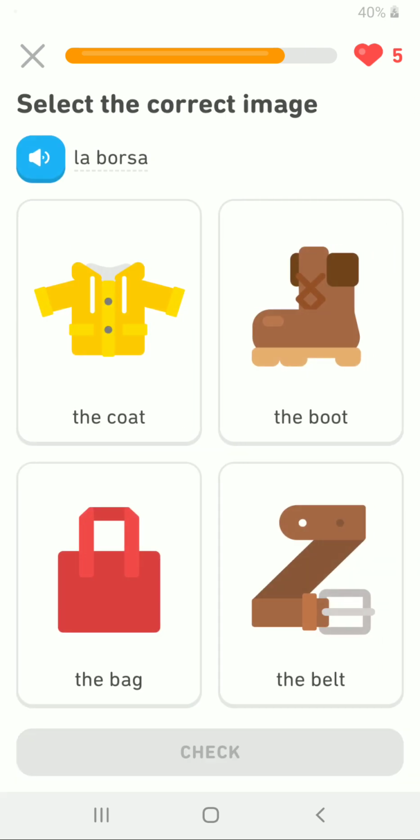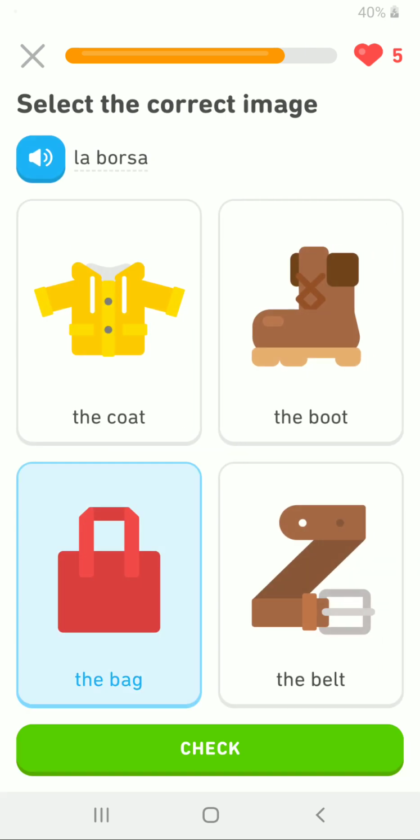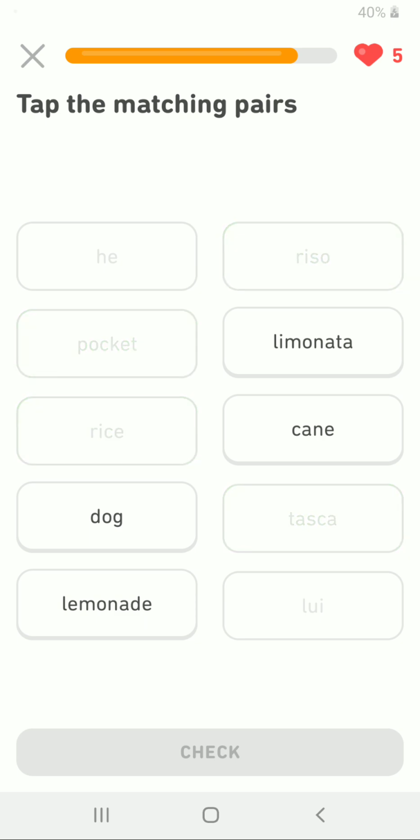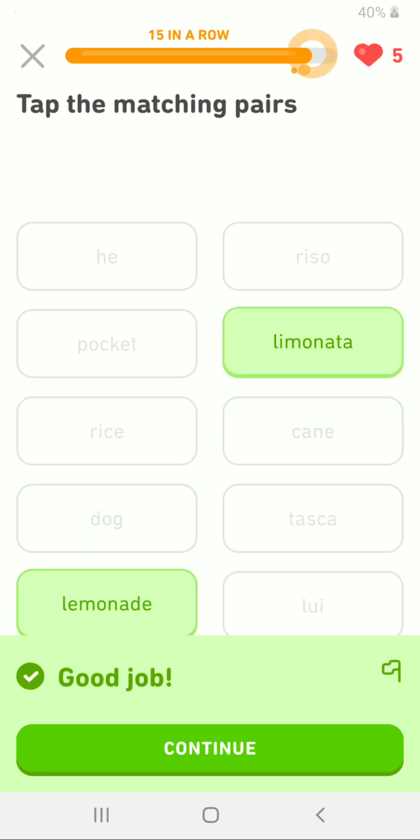Sandal. La borsa is the bag. Yeah, the belt. And the coat is capotto. How do you say the boot? I forgot actually. He is lui. Pocket is tasca. Riso, cane, limonata.